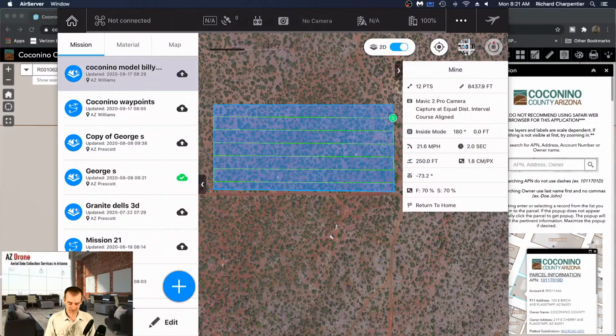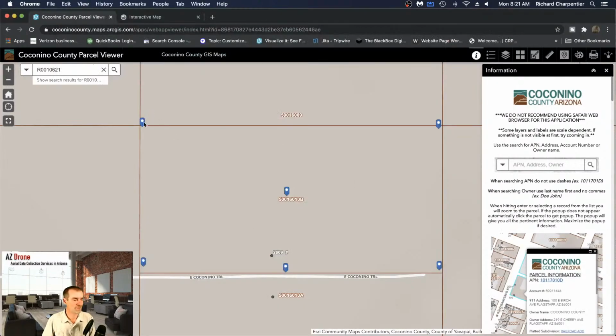So I laid this one out by taking reference points. So what we had done over on this before, where we made the markers, when I actually set up the corners for this particular flight, I used the information from the markers.